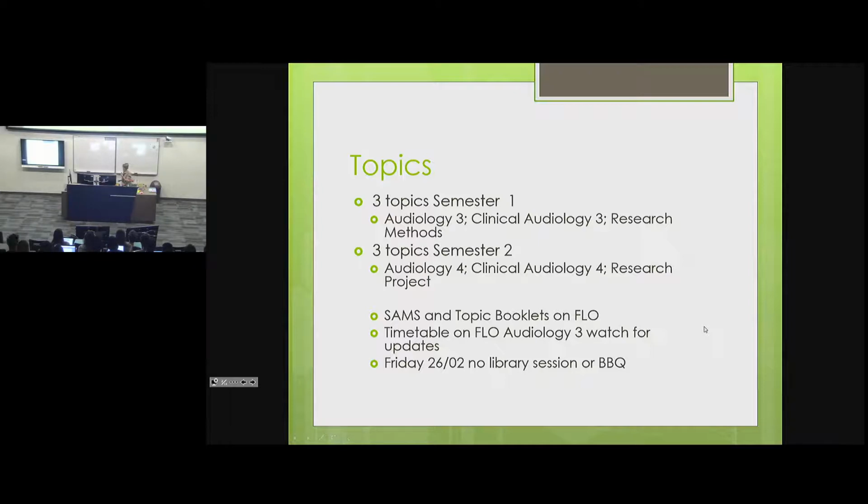The topics for this year, as you know already, and I think most of you are enrolled in all of them, are 3 topics in first semester and 3 in second. You've already heard about research methods and the requirements for it, leading into the research project in second semester. The other topic, Audiology 3, I coordinate together with Sarosh. Sarosh has talked to you, and obviously you've already had your first PBL session. We'll talk in a moment about the other assessments and aspects of that topic, as well as Clinical Audiology 3.